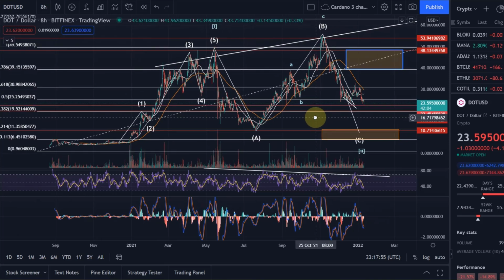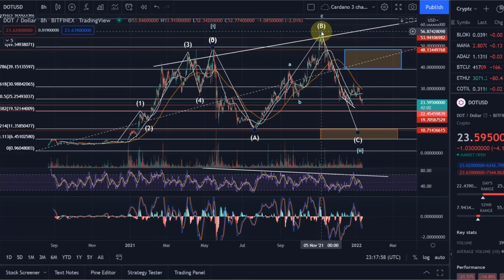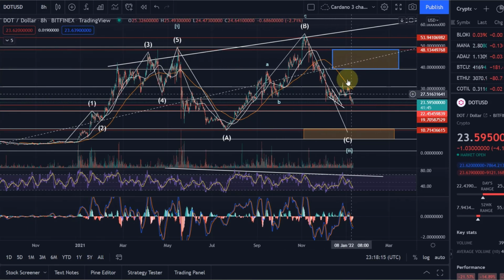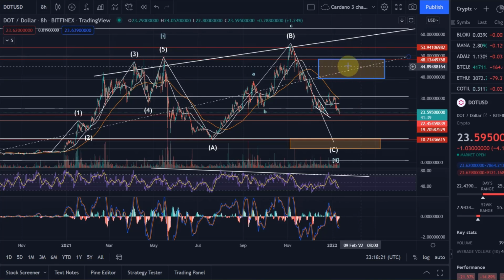Just want to update you quickly because what Polkadot is doing is going in line with my expectations. We are moving further towards my final target area, that wave C target. We did not make a move into this area here, I have to say. So this was always an option for many cryptos. Well, it did work out. Some cryptos did move into this area.